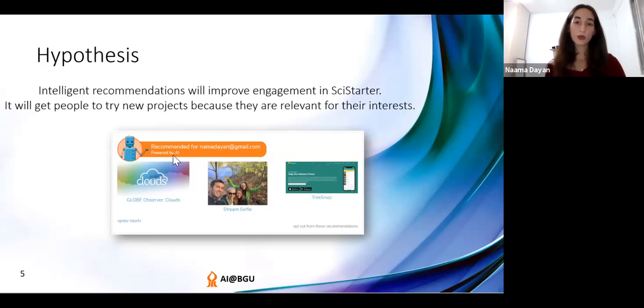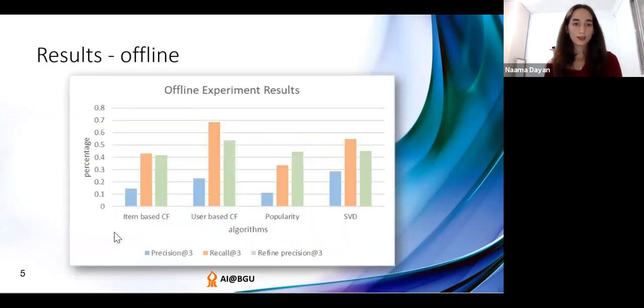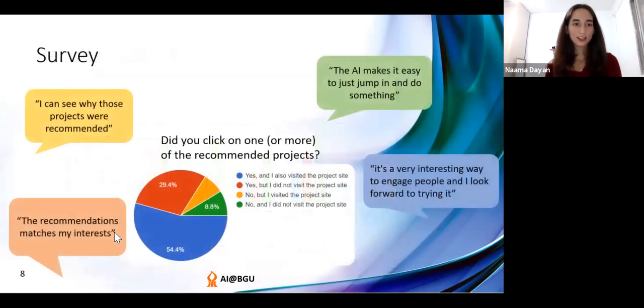Because when we use it in the wild, and SciStarter integrated it as an integral part of its site, it is a challenge not to make the users less satisfied with the site. Yes. So I'll continue.